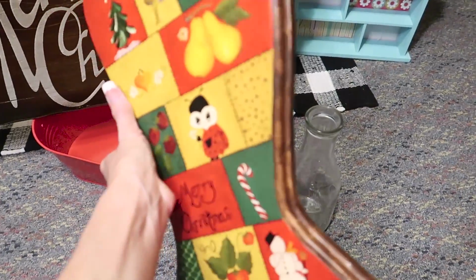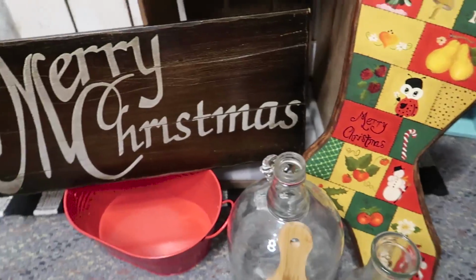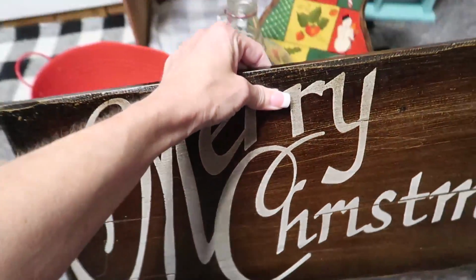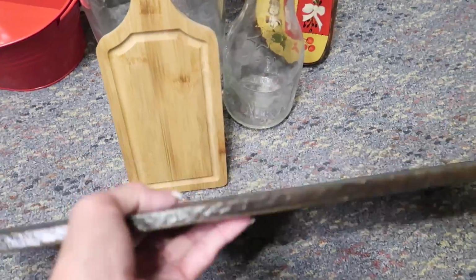I thought it was so neat because it looks old-fashioned to me, like a real sock stocking. So that's why I got it. I thought that I could paint the front of it like buffalo check, of course, or something like that. This sign I love, and I'm really bummed about what I did.